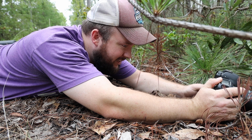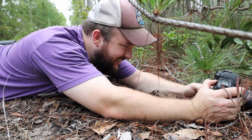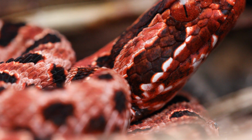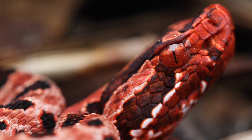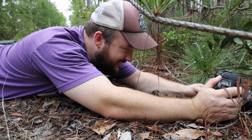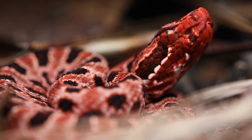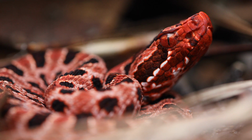Oh, this is awesome. I'm going to switch the video over to this camera so you can see what I'm seeing. Check that out. That's pretty cool. Pretty much how I found him. I've not touched him. He's just sitting pretty just like he is. Curled up. That beautiful red eye. Man, these things are gorgeous. Love them.